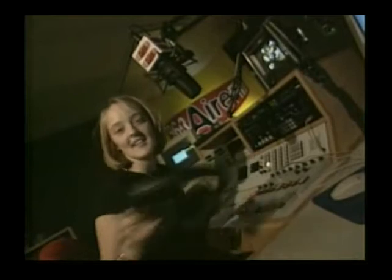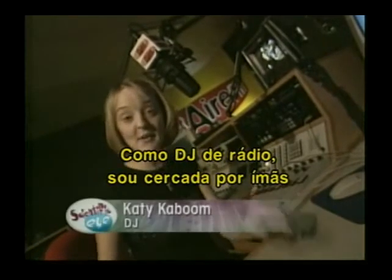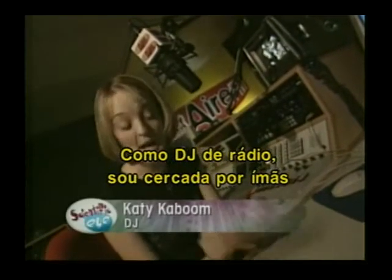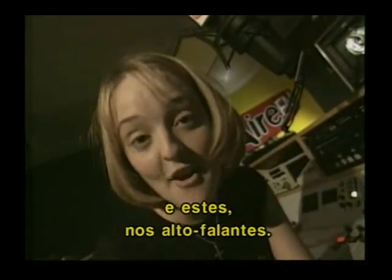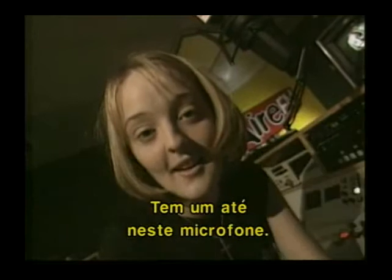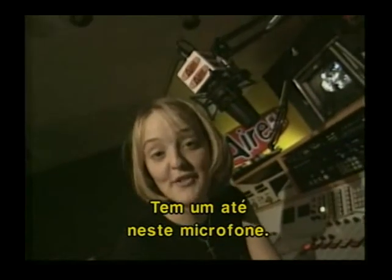96.3 RFM. As a radio DJ, I'm surrounded by permanent magnets all the time. Like this one here, found in my headphones, and these found in the big speakers. And there's even one in this microphone.